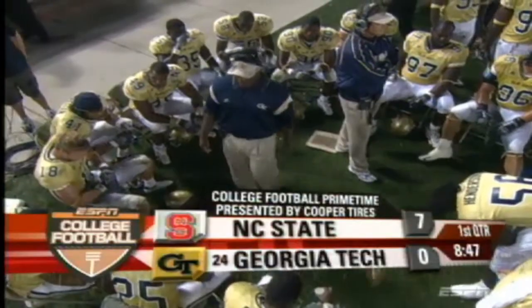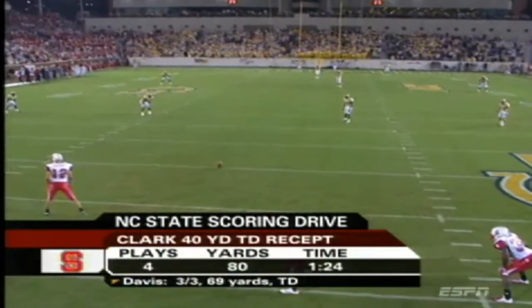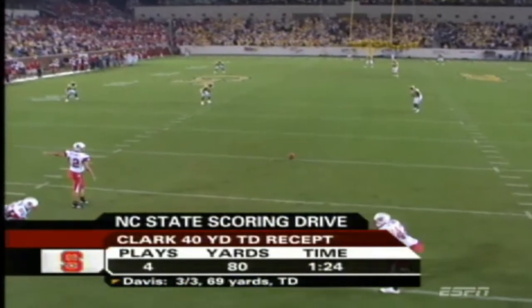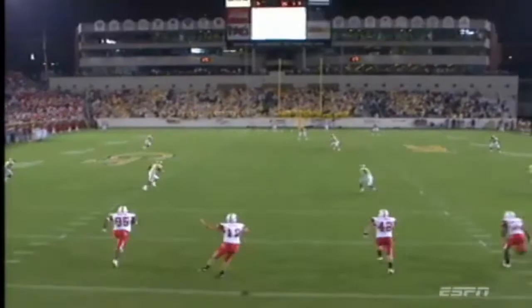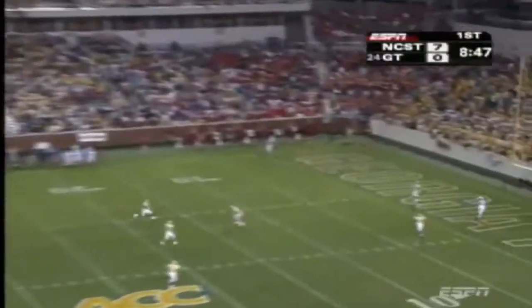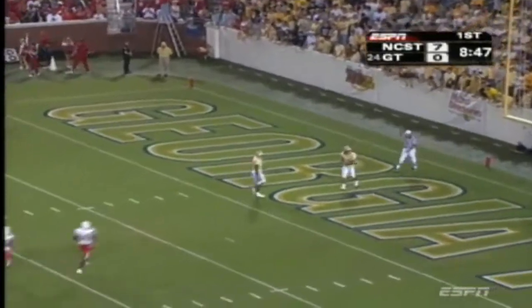Godway, named after the 1952 national championship winning coach here at Georgia Tech. Tech down 7-0 after the 40-yard touchdown pass to Brian Clark. A nice throw by fellow Floridian senior Jay Davis for the score. This one over the head of Chris Woods and no return.